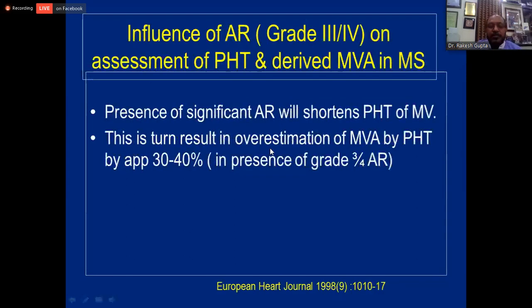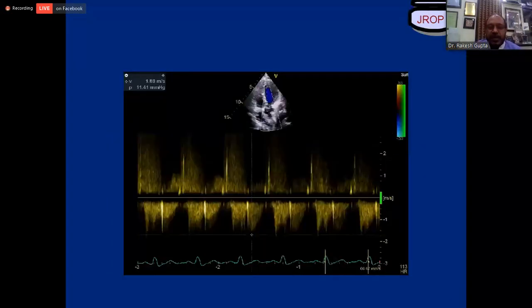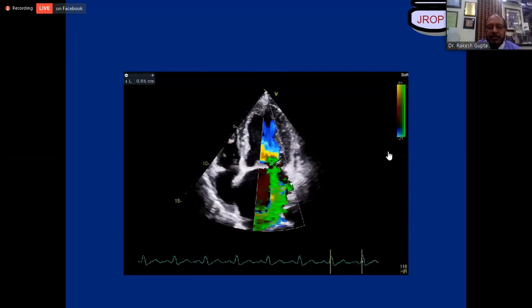Now, the question is, the presence of AR will shorten the pressure half time and in turn overestimate the mitral valve area by pressure half time. So if I go back to my slide, what was my pressure half time?